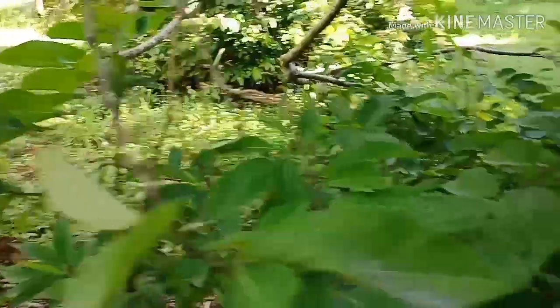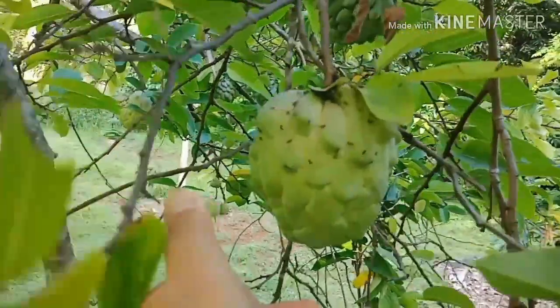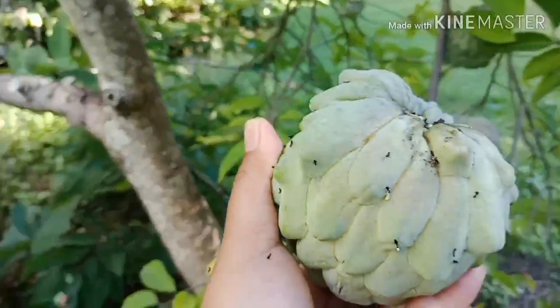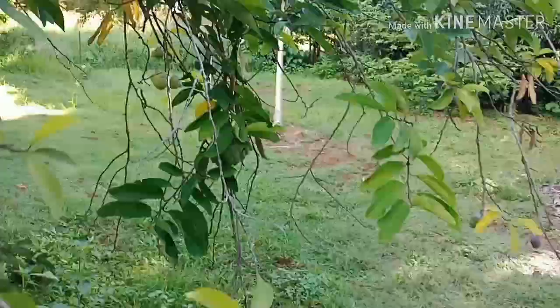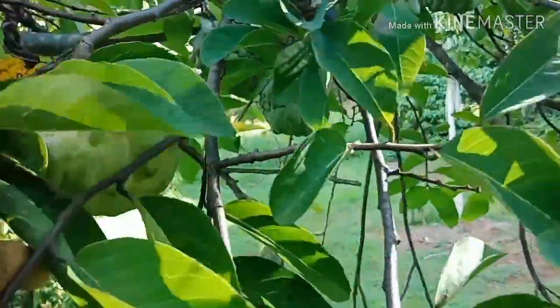We have some custard apple at home, so I'll pick more here. I think they are not yet ready, but this one seems that's almost ready. That one there, I can pick that. Whoa! That one, guys. Oh, it's almost ready. I'm just picking some custard apple. We call this atis, guys. Remember, this is atis. This one is ready also. Look.